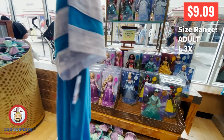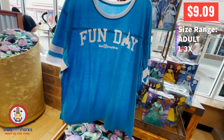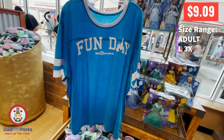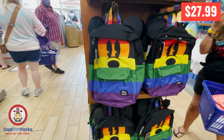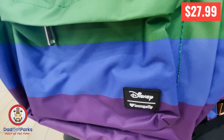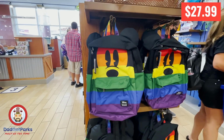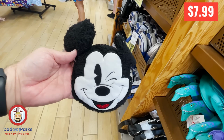Not a bad shirt. More of those Disney Barbie dolls that they're getting rid of the plastic packaging on. Lots of those. I'm telling you guys, they got lots of those things. Like I said, not a lot of bags. They had this Disney Rainbow Loungefly. No Dooney's or the high-end stuff. Not much at all going on there.